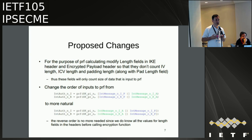So the solution that I have in mind, which is not yet published and is in my local editor copy, is to get rid of all this crypto length stuff: the length of IV, ICV, and pad length. Subtract them from, remove them from the length field in the IKE header and encrypted payload header, so that the data fed into the PRF will be exactly that data and nothing more. Well, I'm going to publish that, as the submission window is now open. I'm going to publish the draft today or tomorrow.